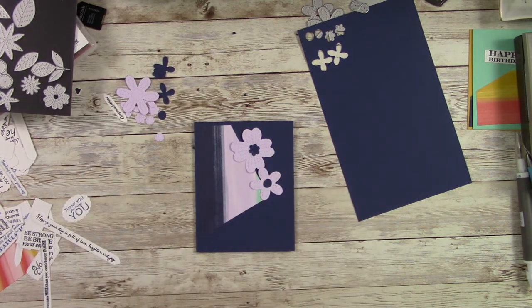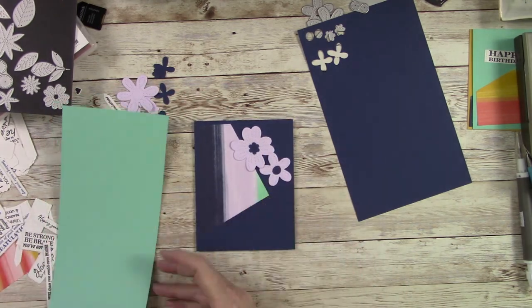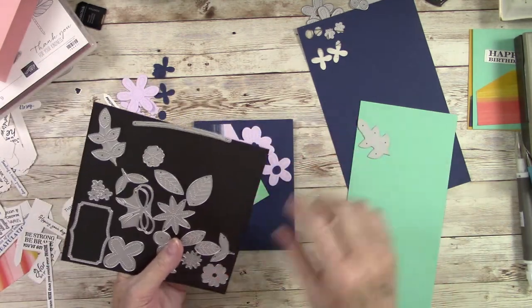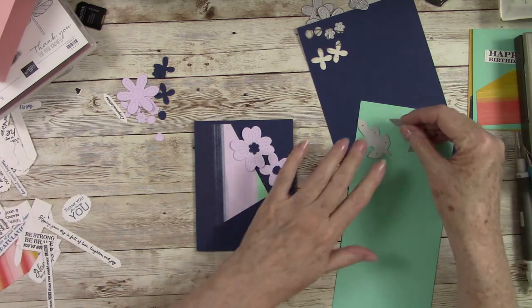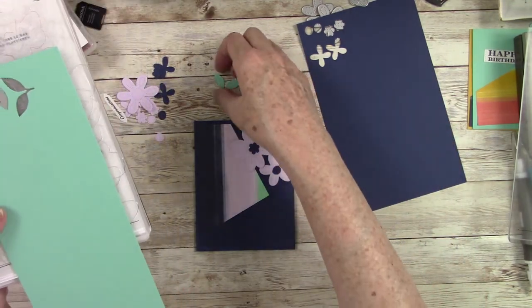We need some green now. So we have this Coastal Cabana. And I want to play into what we have here on doing some leaves on here. So I'm going to grab a couple of these leaves. Maybe this one and this one and this one. You can choose whichever ones you like. It's totally a pro. Lay that one right there. And now we've got leaves.